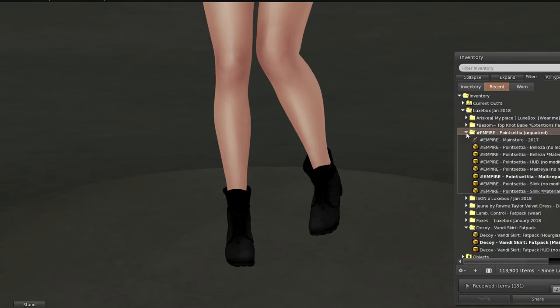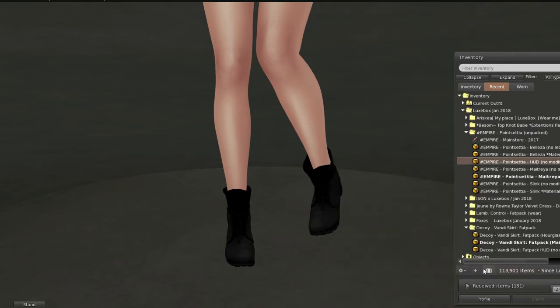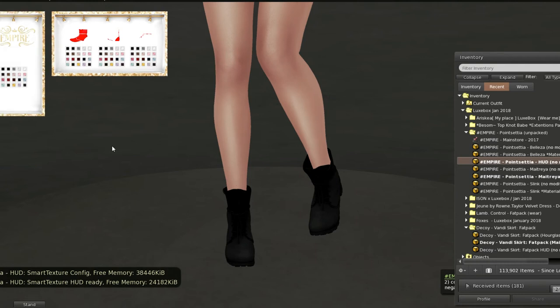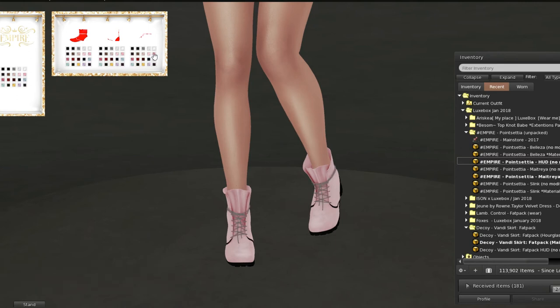This next item is a pair of boots from Empire. It comes in Belleza, Maitreya, and Slink, and it comes in materials and without materials. I always prefer materials. So let's go ahead and add the HUD and check out some of these colors. Let's see, we can just go with pink, which seems to be our theme today. Oh, aren't those adorable? And then let's go with some more pink here. Let's do slightly darker, slightly pinker.